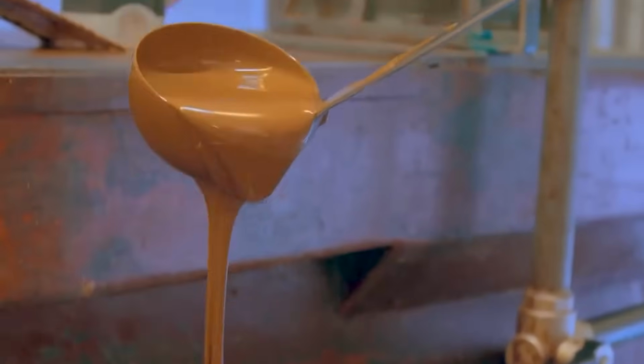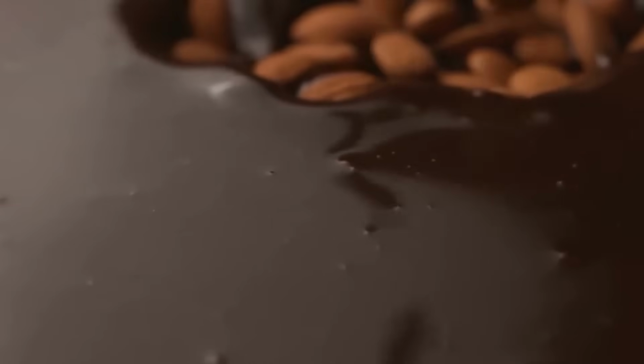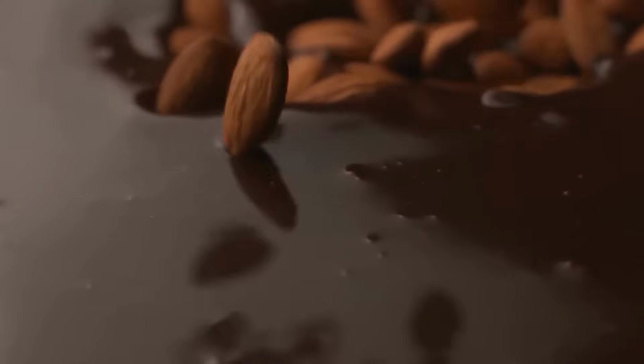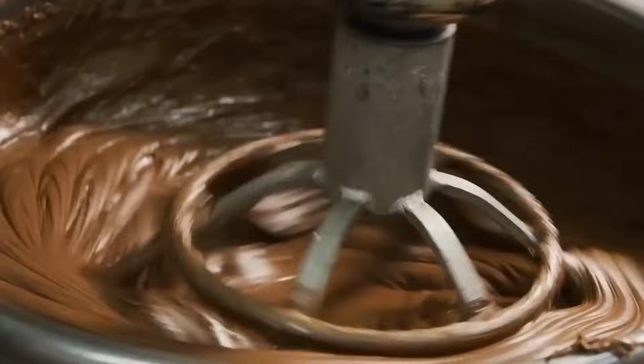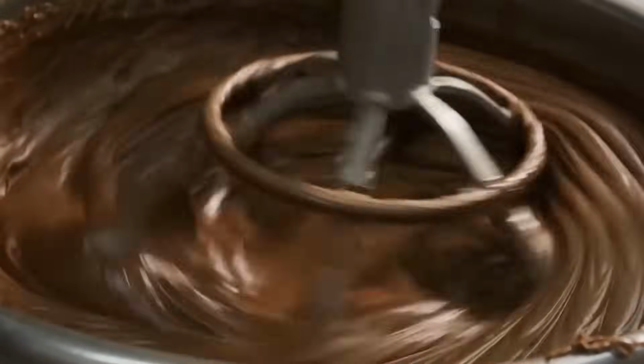At this stage, the product is still structurally vulnerable, so it is immediately transferred to a cooling zone. In this controlled tunnel, ambient temperature is gradually reduced to stabilize the hazelnut cream and harden the wafer shell. Airflow is carefully directed to prevent condensation or uneven cooling. The spheres are rotated during cooling to maintain shape and uniformity.